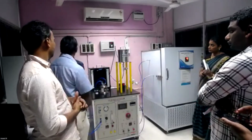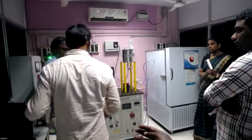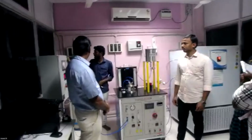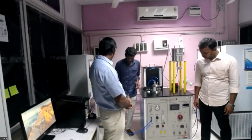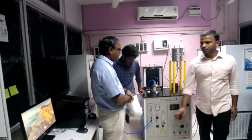So here, Mr. Saravanan is now controlling the flow rate of nitrogen from the cylinder. You can see the nitrogen flow is happening, and you can measure the flow rate through the nitrogen flow meter.